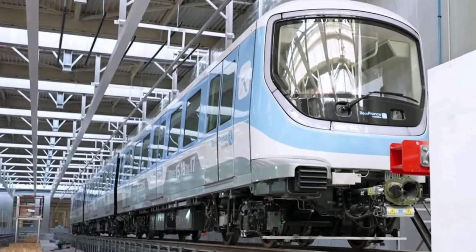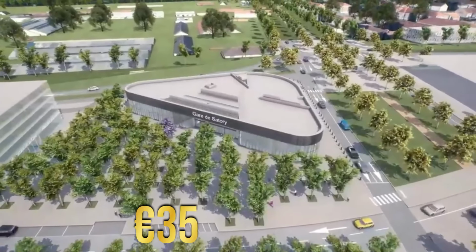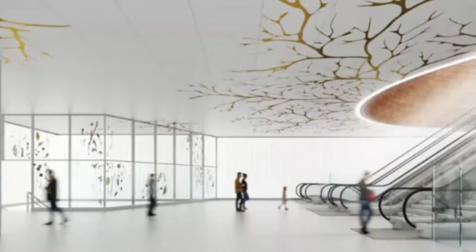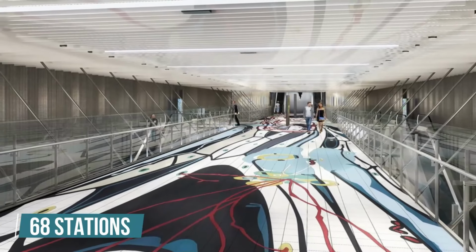The Grand Paris Express will also be reflective of its rich cultural history. The Grand Paris Society decided to allocate a portion of its budget, roughly 35 million euros, to commission contemporary art for each station, creating a vast connected gallery made available to everyone with a subway ticket. It's a fantastic combination of art and architecture that's planned for each of the 68 stations.